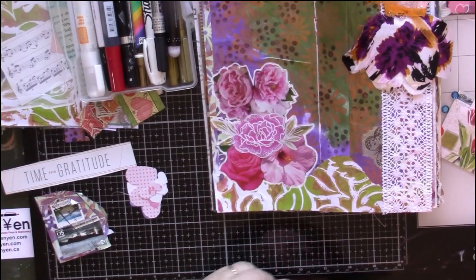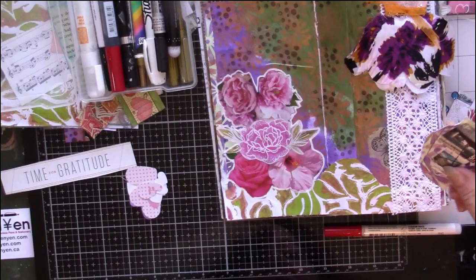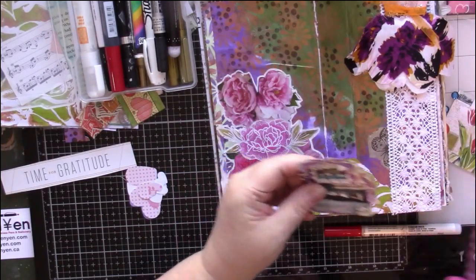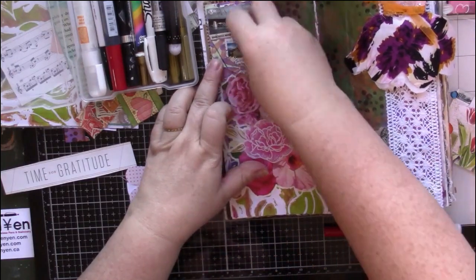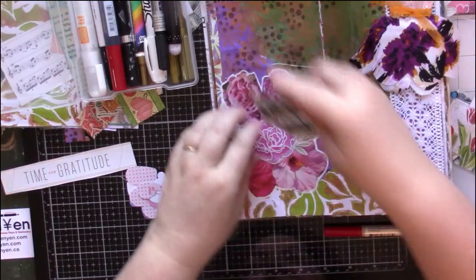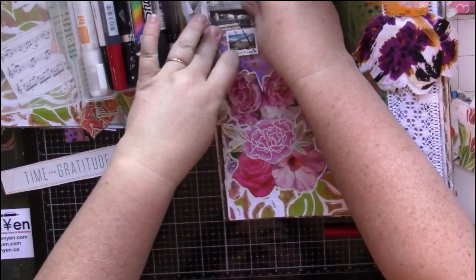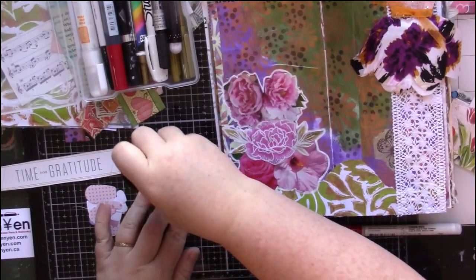Okay, so let's put these stamps. I was going to put them in the corner, but they'd be upside down. Here. Let's cut this. Line them up like that. Just tear off a little extra. Like that. Yeah, that's good. So put stamps there. Here's my glue stick.